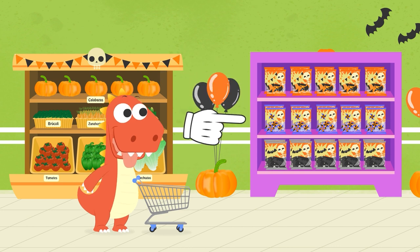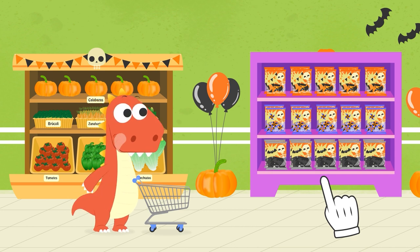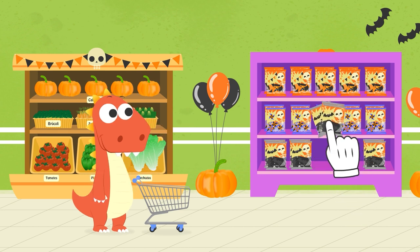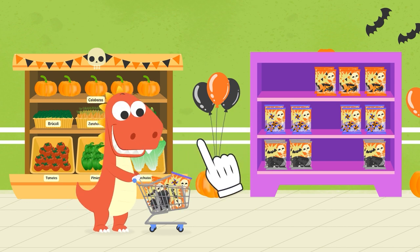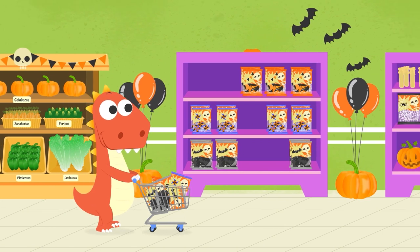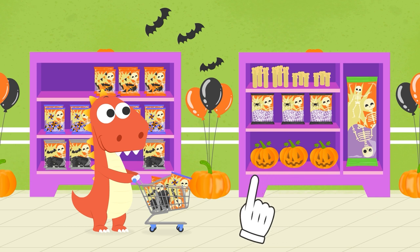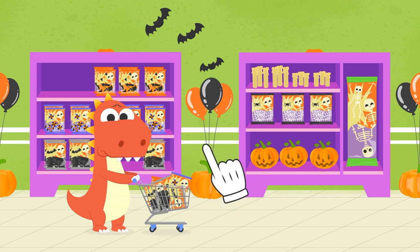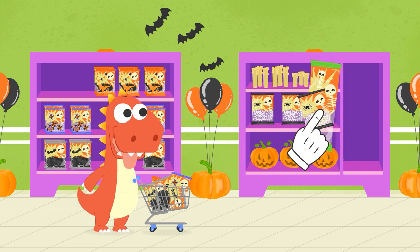There are paper buntings, pinwheels, and bats. Do you want us to get some of this? Very good. Let's get a bit of everything, but not too much. Let's see what else is there. Wow, so cool. There are lots of things here, even spiders and skeletons. Don't be afraid, they are fake. You are funny. Come on, we'll take one skeleton and some spiders.